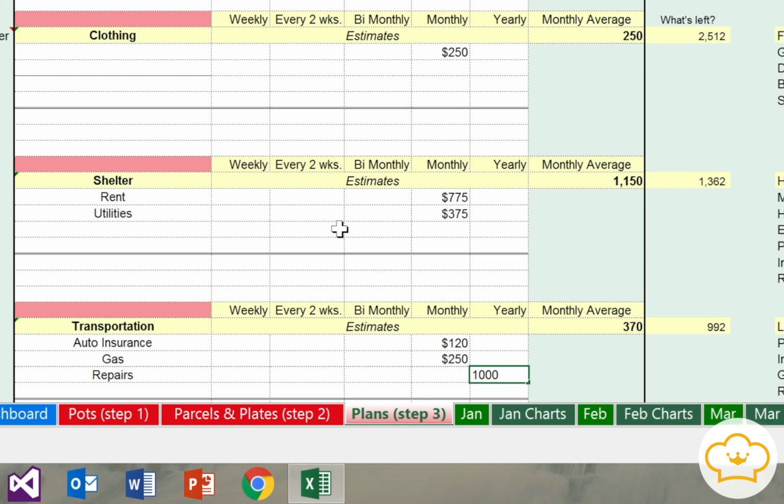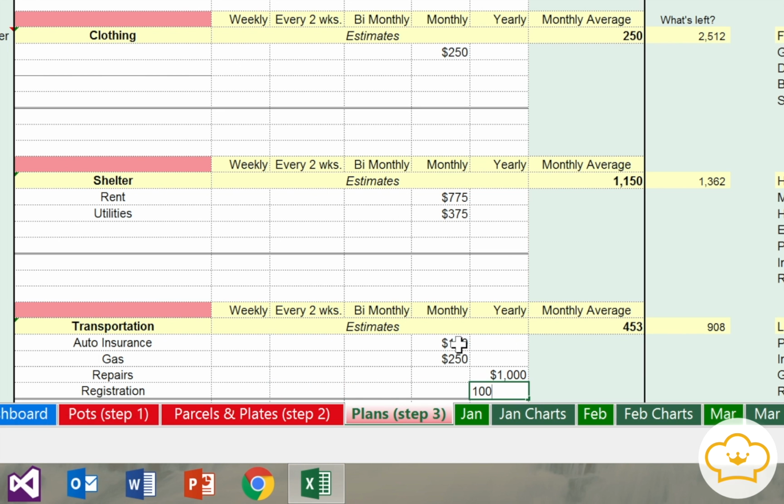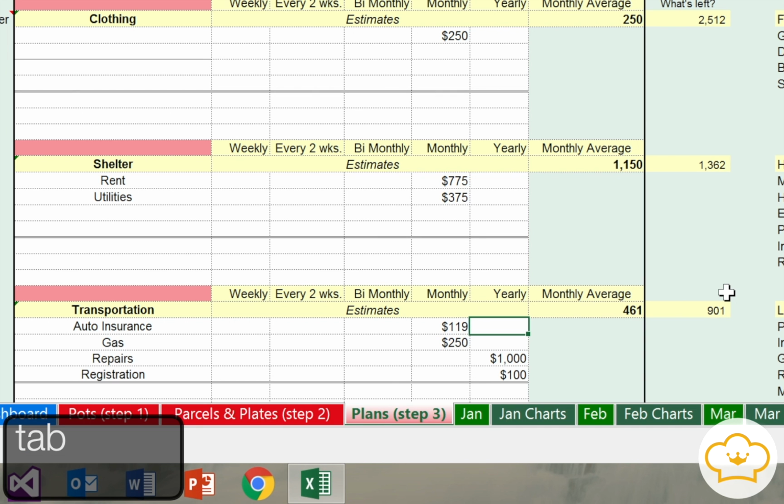Right. Oh yeah, and don't forget, we also put registration, the car registration licensing, and we do that once a year, and that's about $100. And then also, I think it was $119.34 if I remember correctly, for our insurance. Right.